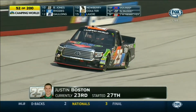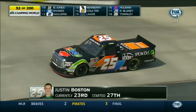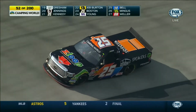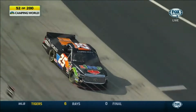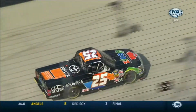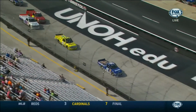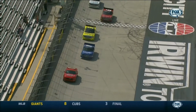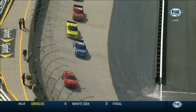We'll have to go back to the scoring lines, the data lines on the track, and make sure when the caution flew that Boston was indeed ahead of Keselowski, but it sure appeared he was. And we're getting confirmation from NASCAR that Boston is on the lead lap. So Justin Boston's biggest fan during those last couple laps, Tyler Young. Yeah, absolutely. He wanted to see Boston hang on to that lead lap so that 02 truck could then return to the lead lap via the lucky dog. So 23 trucks remain on the lead lap.